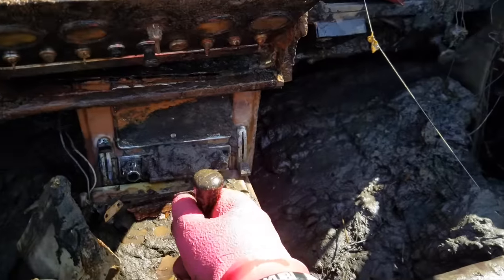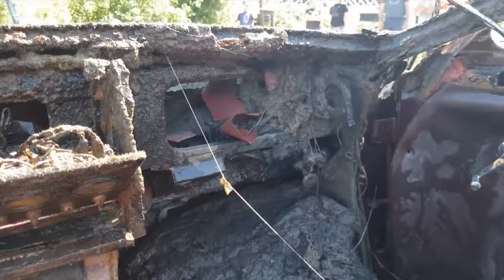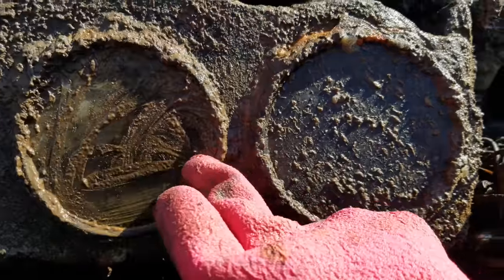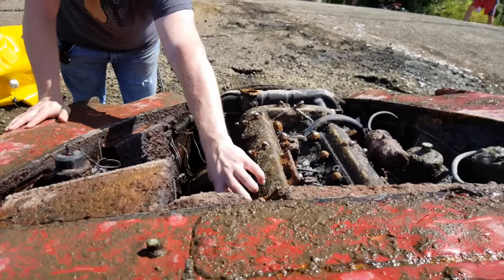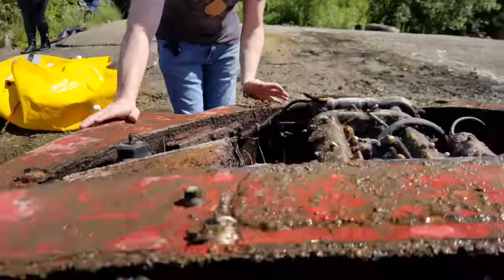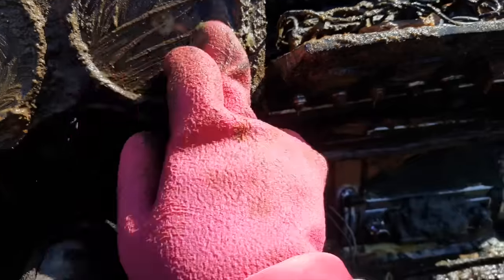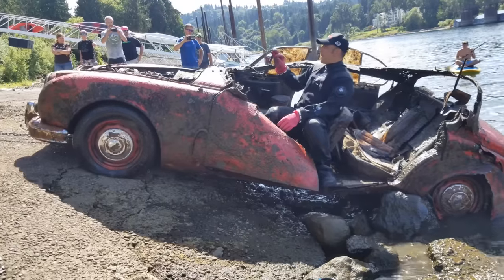Little 4-speed. Clutch doesn't work. And there's nothing in the glove box. Ooh, the oil dipstick is really shiny. Let's see if there's any oil in it. It's like chrome. Stop engine. Wait a minute. This is in so much better condition than the other one. 35,673 miles.